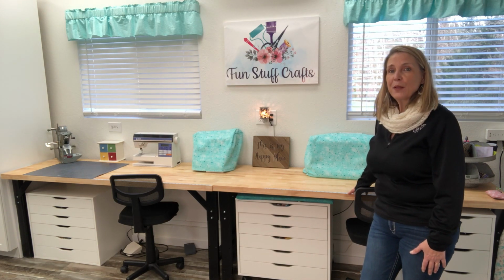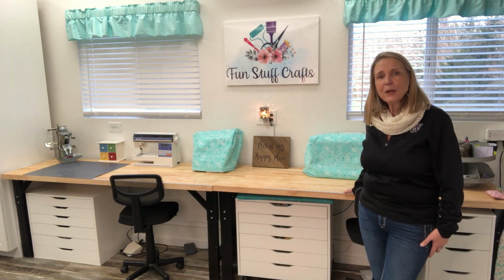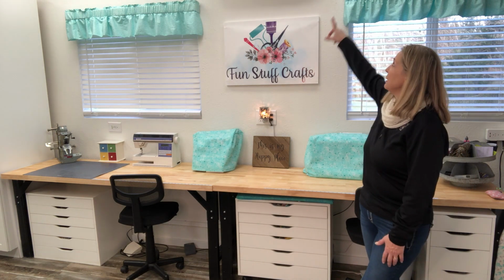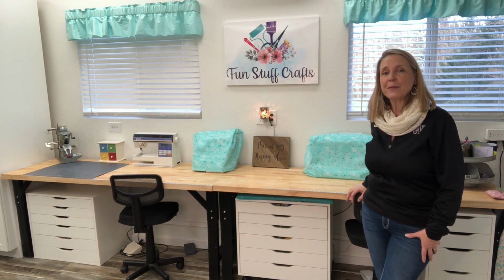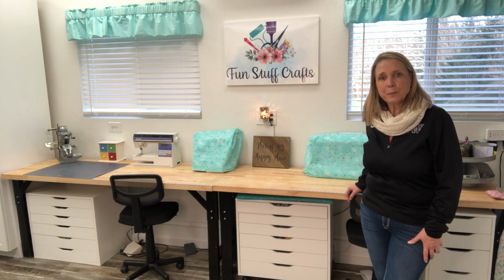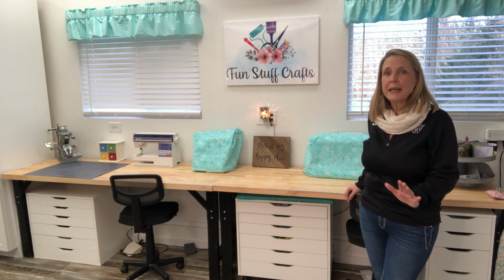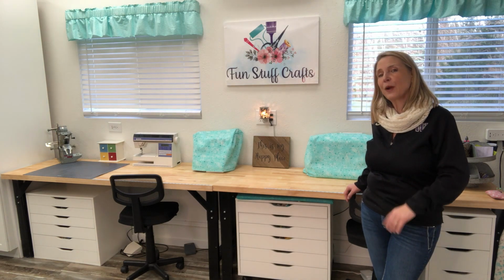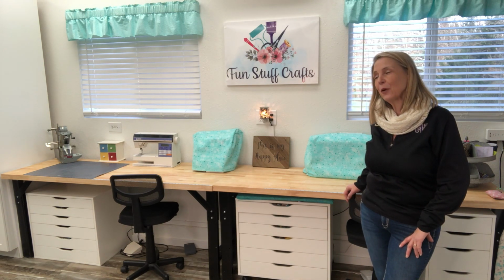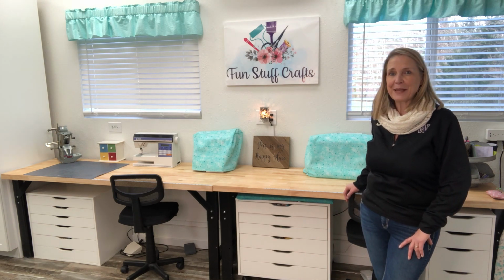The other thing that we did install here, we didn't have any heat in our garage, so right above it, you can't see it, it's above my Fun Stuff Craft sign there, I've got a mini split. And it's very economical to heat in here, and then I've also got air conditioning for the summertime. So that's been really nice. Believe you me, we've had some cold mornings here in the Pacific Northwest, and I love having my heat.